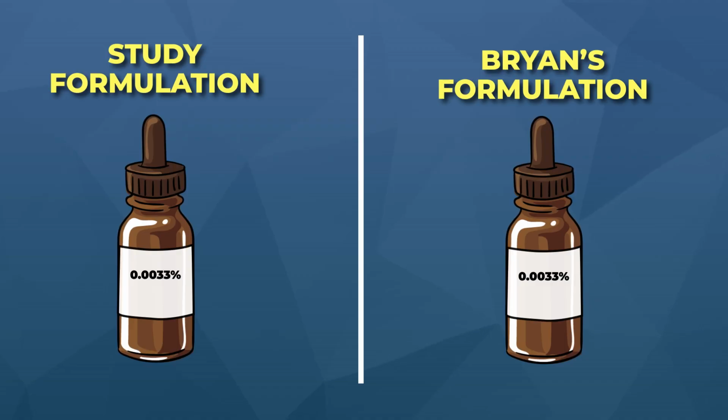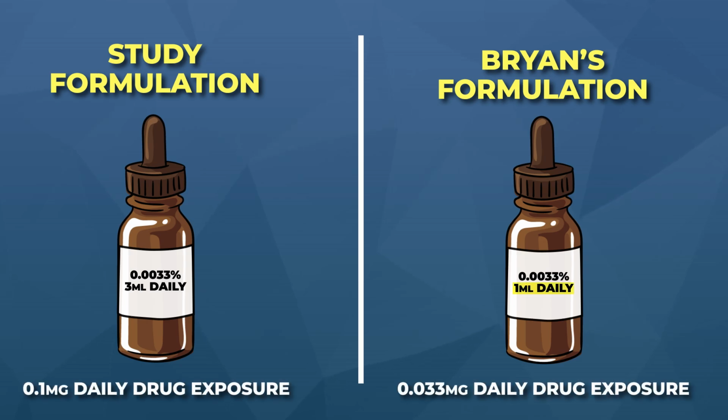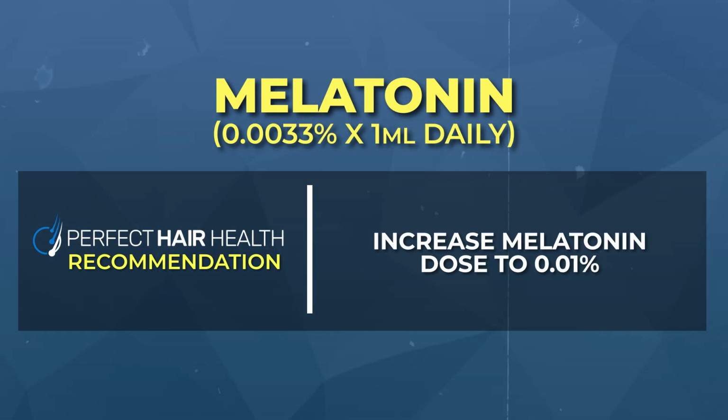Again, with topicals, we are often aiming for that localization effect, scalp only, minimal effect elsewhere in the body. Now, Bryan's formulation matches this dilution, but it doesn't match the milliliters applied. He's applying 1 milliliter daily, not 3 milliliters. So in this case, we'd actually recommend that Bryan up his melatonin dose to 0.01%. At a milliliter of application daily, that would equal 0.1 milligrams of daily melatonin exposure topically, which would enable him to match the exposure volumes of that clinical study that he's emulating. As of right now, he's undershooting it. He's only getting about a third of that. So he's leaving potentially a small amount of hair regrowth on the table.